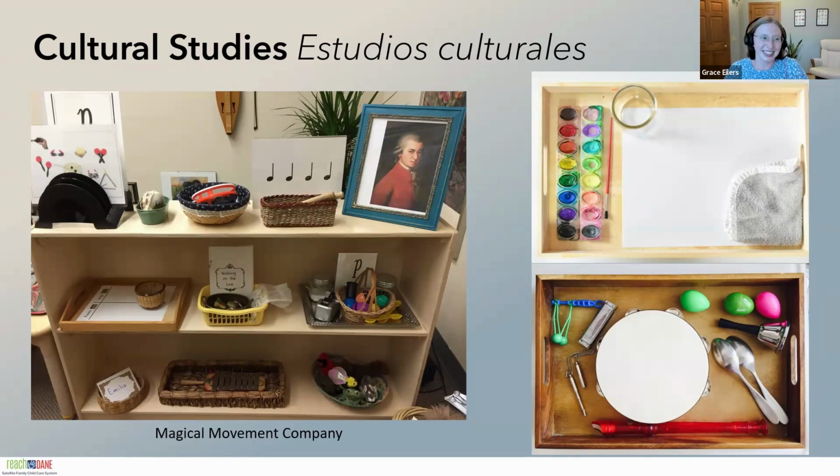Yes, exactly. And I see here a couple of different examples of work trays. Again, Lindsay talked about this. You can find baskets and trays at thrift stores in very large quantities. So I would encourage you to go to your local thrift store if you are interested in arranging your environment, say, by organizing it with work trays. So we have a music one, a watercolor work tray.